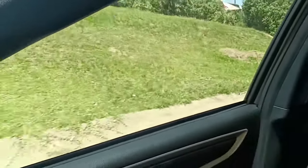Hello guys, this is basically where we are. We are passing the area called Mkababa. I'm just going to show you how it looks. It's actually a village. I don't know whether it's a village or a township, but it looks like a village. Before we get to the land that we're going to, we're passing this area. Let me just show you.